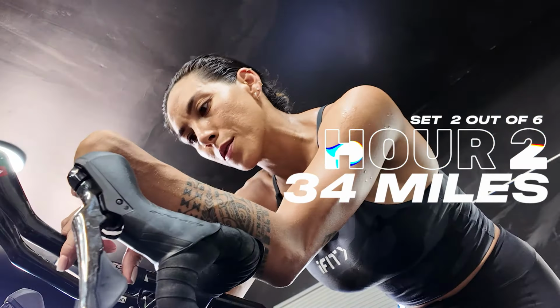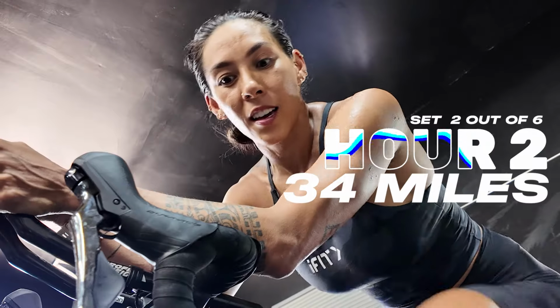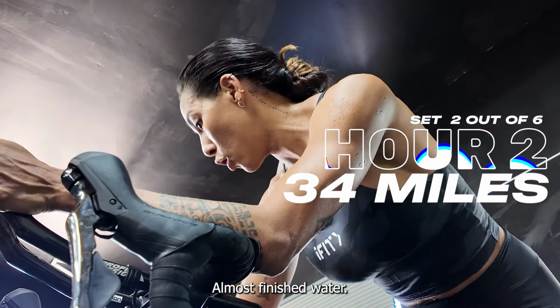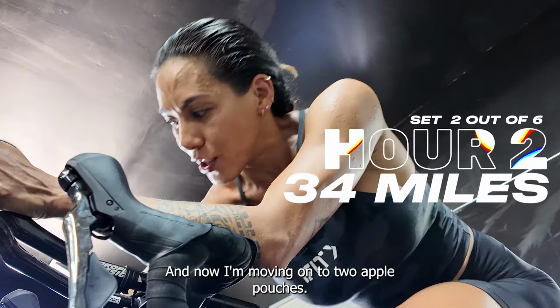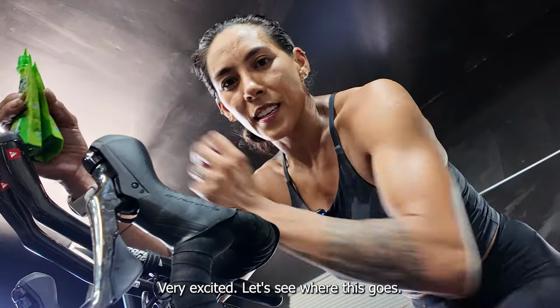So hour two, just hit 34 miles. Set 2 out of 6. Housed all the strawberries, almost finished water, and now I'm moving on to 2 apple pouches. Very excited. Let's see where this goes.